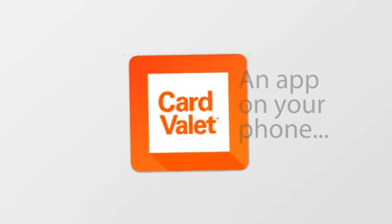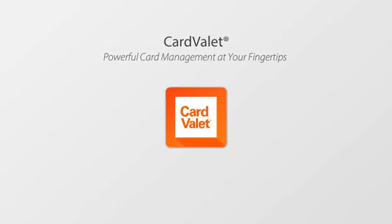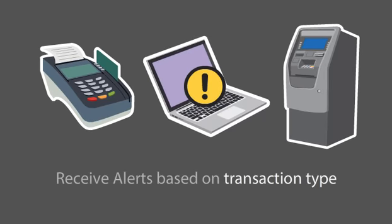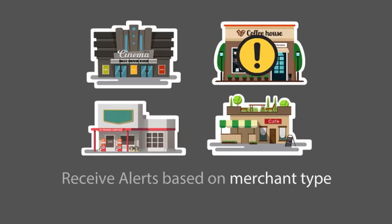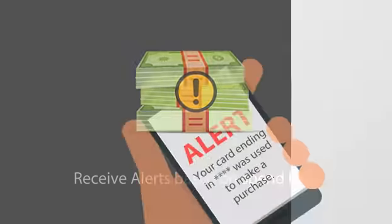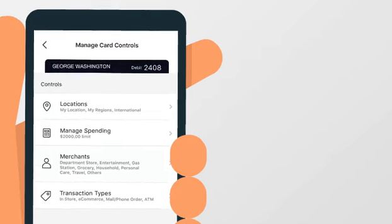Control and convenience from an app on your phone for the cards in your wallet. CardValet. Choose to receive alerts based on transaction types, merchant types, locations, and spend limit. We'll stay on the lookout, and if there's anything suspicious, you can be notified the moment it happens.